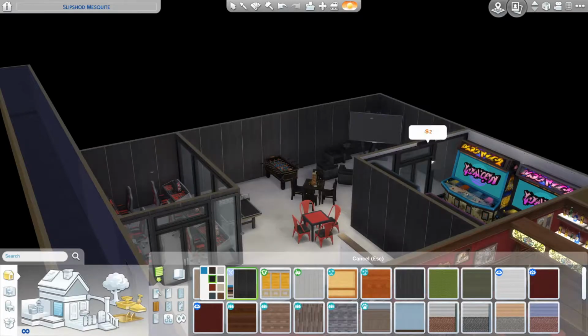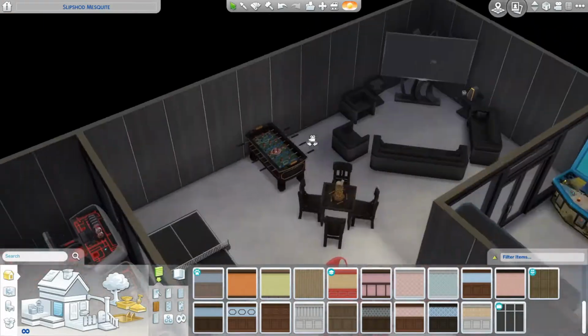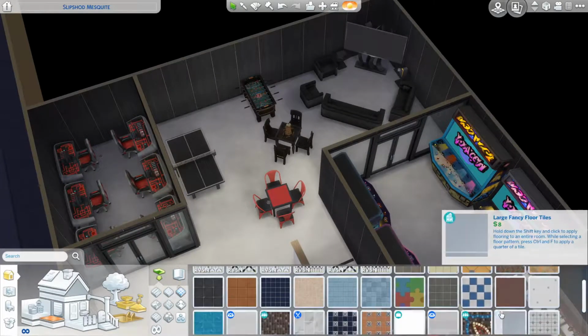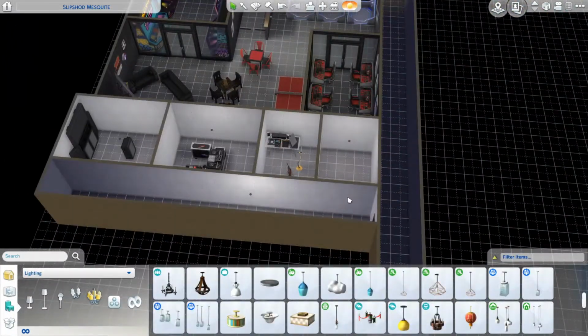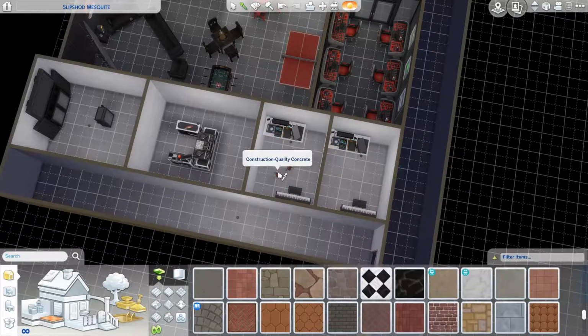As you can see, I got the computer area, the arcade area, the TV lounge area, and then I want to say the table games area. I really like that darts throwing area too. I wish they did that autonomously because I find that really fascinating. All right, on to the music studio.